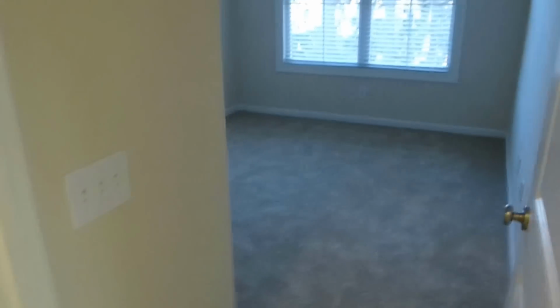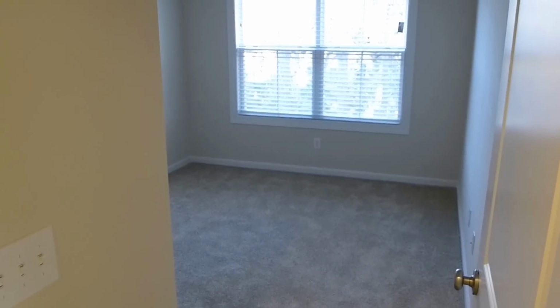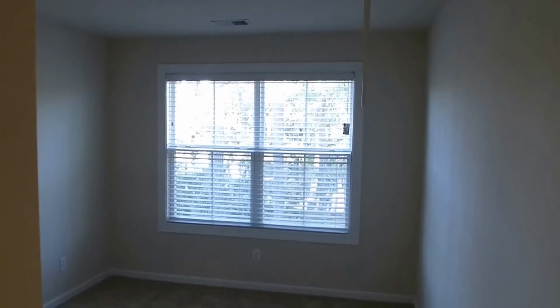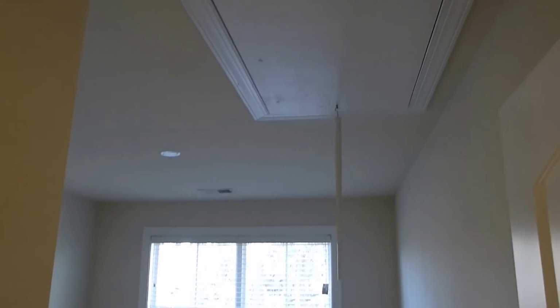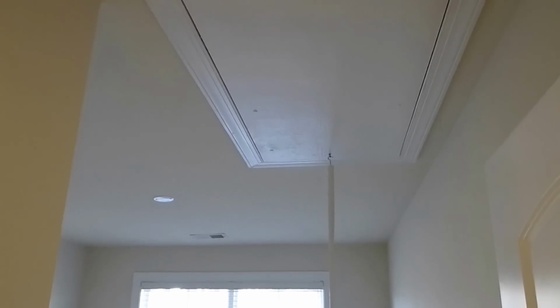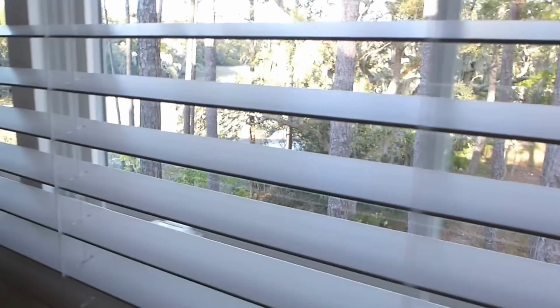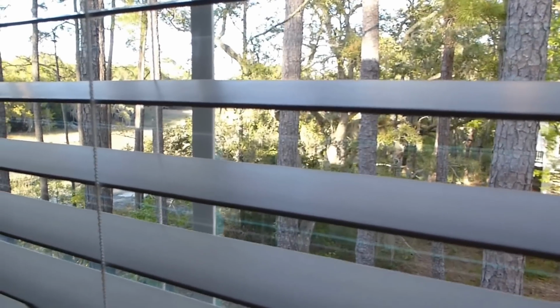And here's then your second or third bedroom, the middle one. Some people might use this as a home office, and there's a drop stairway that takes you up to an attic. View of the marsh and the trees from the treetops up here, and then around to your closet.